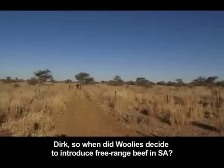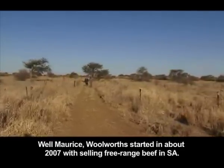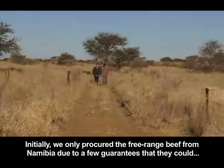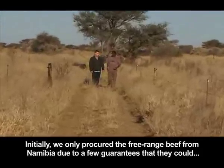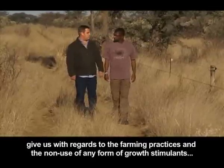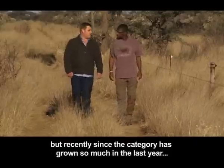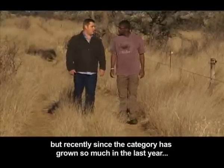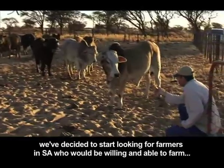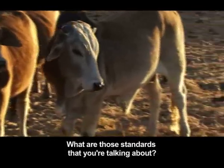Dirk, so when did Woolies decide to introduce free-range beef in South Africa? Well, Maurice, Woolworths started in about 2007 with selling free-range beef in South Africa. Initially, we only procured the free-range beef from Namibia due to a few guarantees that they could give us with regards to the farming practices and the non-use of any form of growth stimulants. But recently, since the category has grown so much in the last year, we've decided to start looking for farmers in South Africa that would be willing and able to farm to our standards without the use of any hormones and antibiotics.